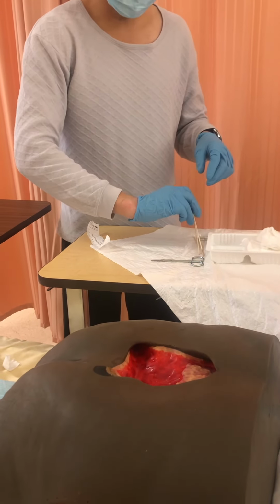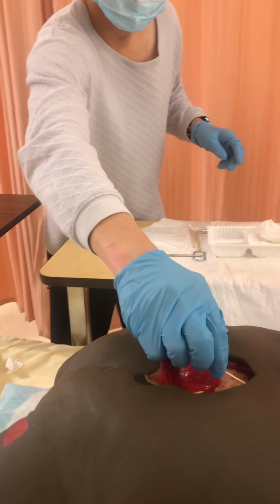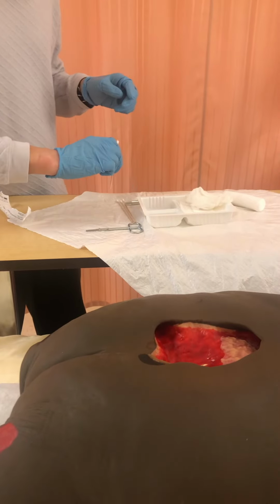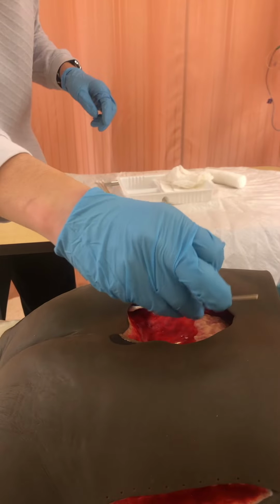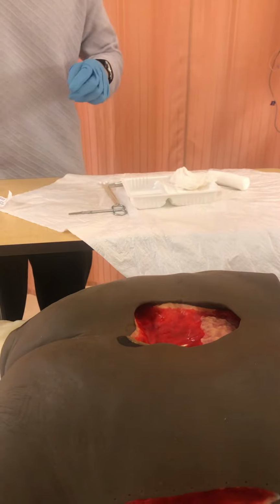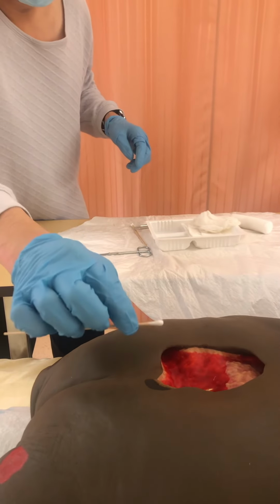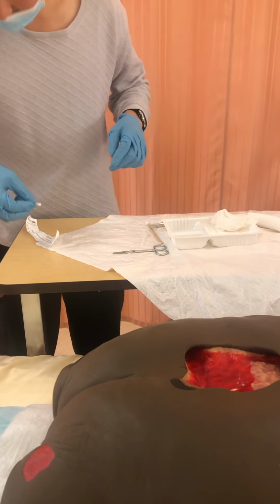There is undermining at the 12 o'clock, and the undermining at the 12 o'clock has a height of 3 centimeters. There is also tunneling at the 7 o'clock. Just for the log, I'm just going to do 10, but normally you would irrigate. The tunneling has a distance of 5 centimeters. And there is eschar at the 5 o'clock with a height of 2 centimeters and a width of 2 centimeters.